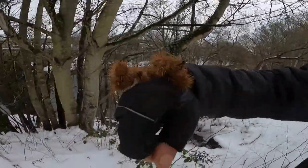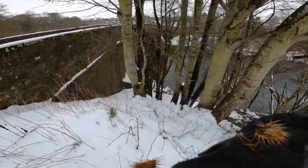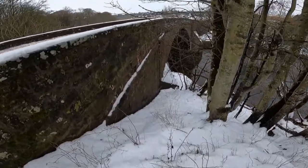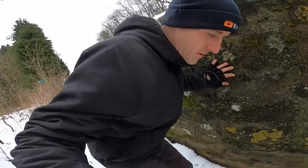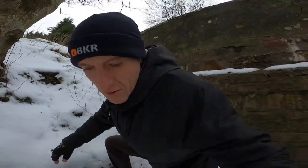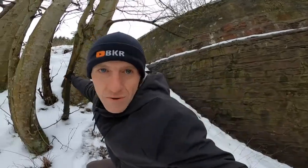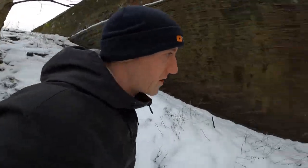Oh, look at my hand. Tons of spiky bushes stuck to it. Look at this, folks, we're going for it. I might regret this if I can't get back up. I might end up right at the bottom. Wow, this is like a snowy wonderland here. I'm going to really struggle to get back up here, but this is what I do to get the footage, folks.